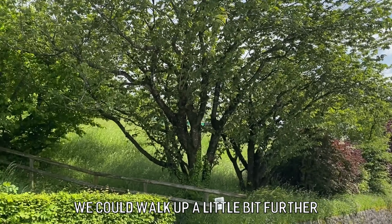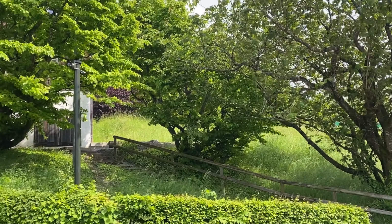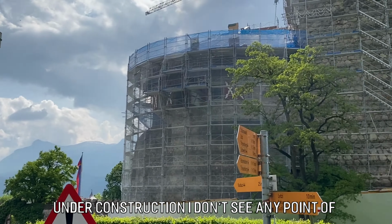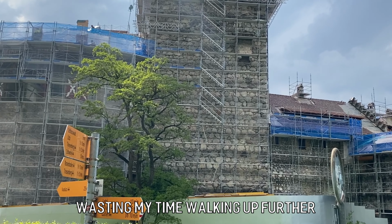We could walk up a little bit further, but beyond these trees and houses, when it's under construction, I don't see any point in wasting my time walking up further. The walk up to the castle wasn't too bad. It was only about 20 minutes, so very short. However, it was quite steep at parts, especially near the start of the walk.